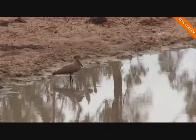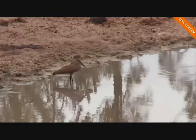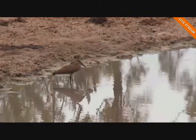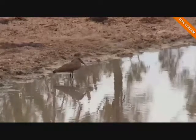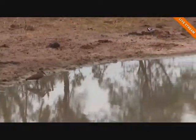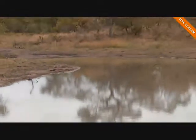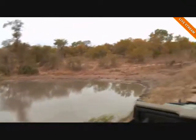So seeing as though the hammerkop is not hunting, we will leave it to relax there and we will continue. The flies here are outrageous, so unless there's something special going on, myself and Romeo are going to be very happy to see the back of this dam.